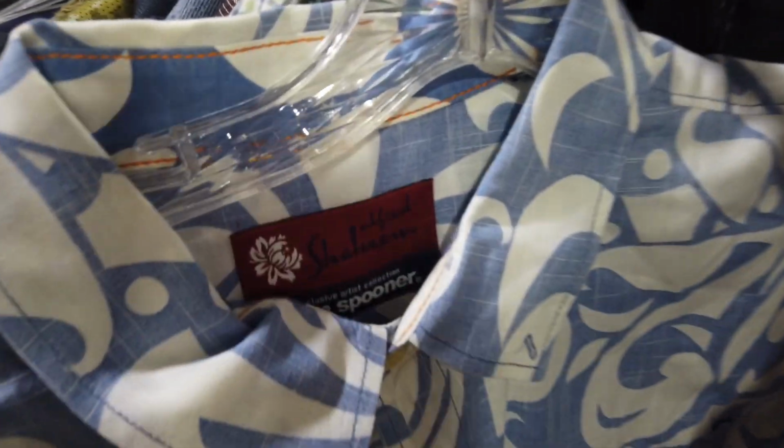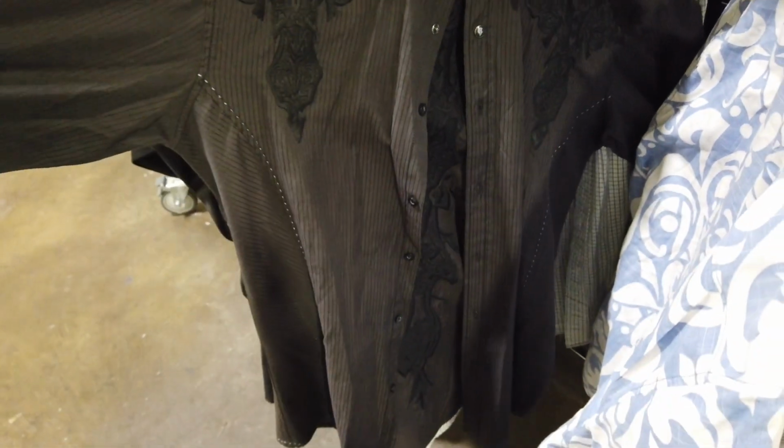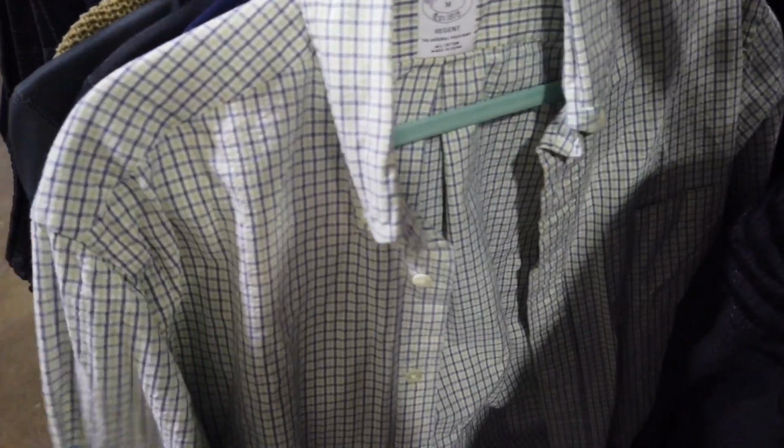Nice rain spooner, Alfred Shaheen. This is a newer one, but all the Alfred Shaheen rain spooners sell well. Here's a Roar snap button. This is a Brooks Brothers. If it wasn't seersucker, I wouldn't pick it up, but it is.